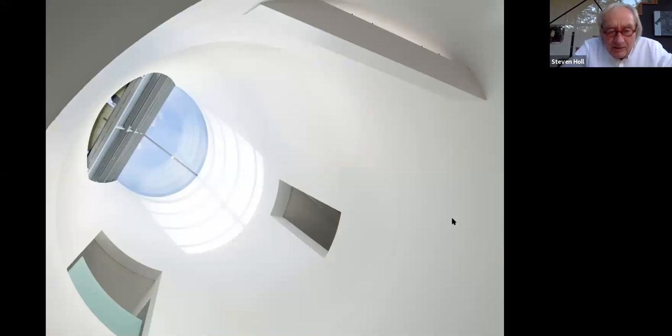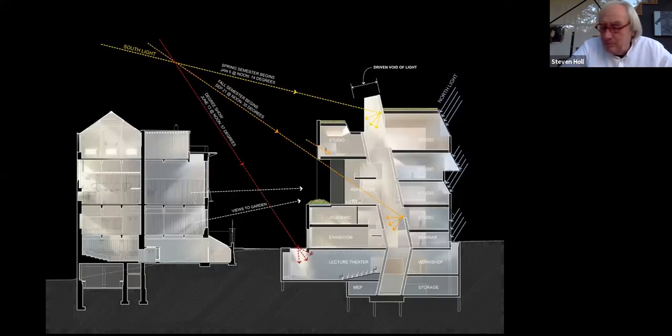And it's based on a concept of driven voids of light. They not only bring light in, they bring air in, and they are the structure of the building. So the entire building is based on these driven voids of light.